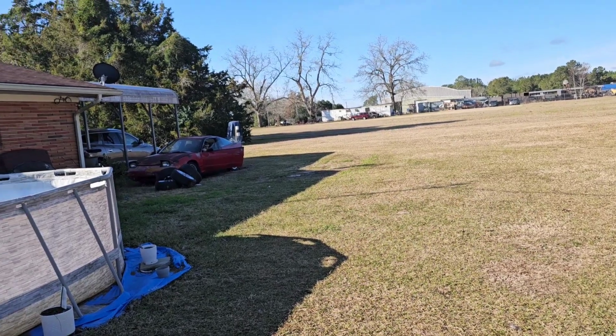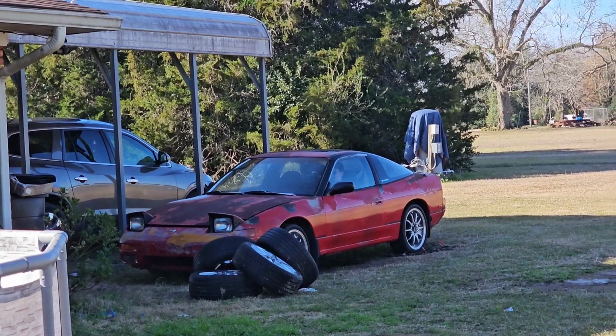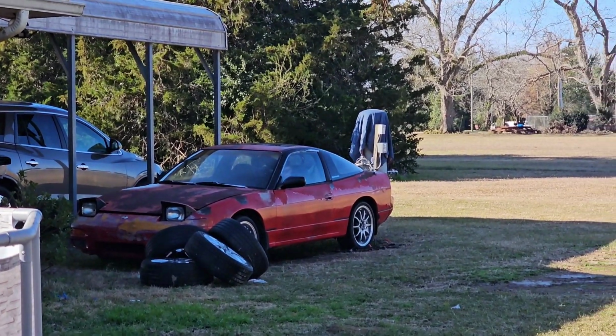It's what no one's been waiting for. It's time to get an engine put in the 240. Currently, he's going to back it up because we got a tow truck that'll be on the way here in just a moment. Oh, and look at the wheels.